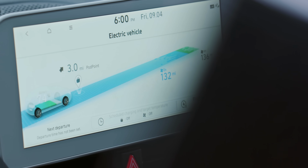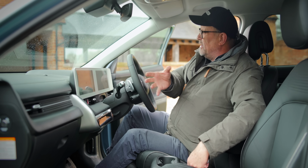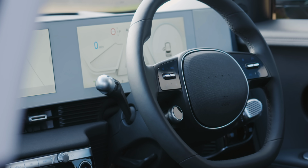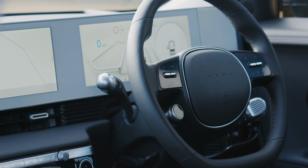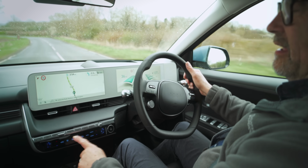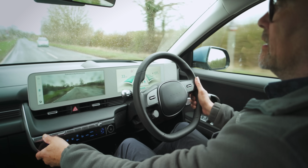These screens are just legendary. I'll tell you what else it is, it's like an Apple store. It's like driving an Apple store, and it's a bit better. That's nice. Touchy, clicky buttons as opposed to a screen for media, navigation, map. Oh, is that cameras? Yes.